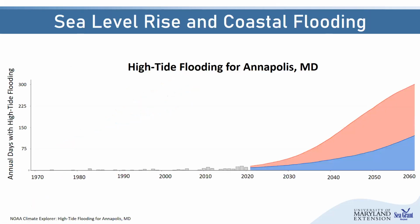So just to circle back onto how this relates to the coastal flooding that we've been talking about, sea level rise has a really direct effect on the high tide or sunny day flooding that we're seeing. This is a chart showing high tide flooding in Annapolis, Maryland. You'll see that in recent decades, in the last 10, 15 years or so, there have been more cases of high tide flooding. And that increase is happening because of sea level rise that's already happened.